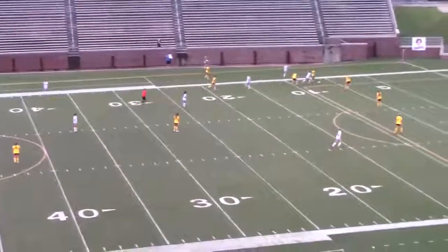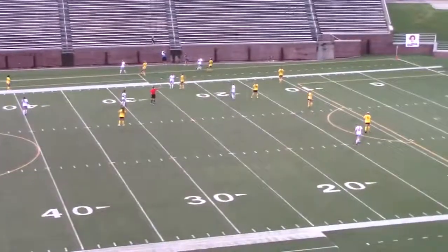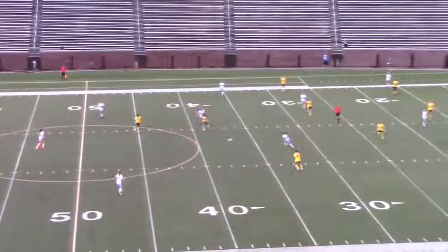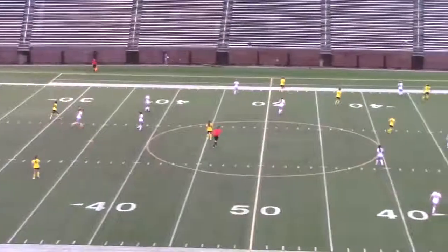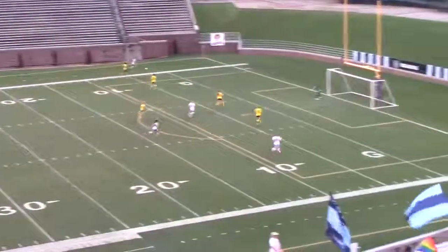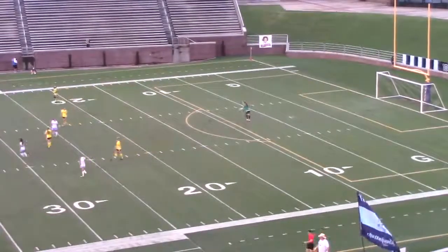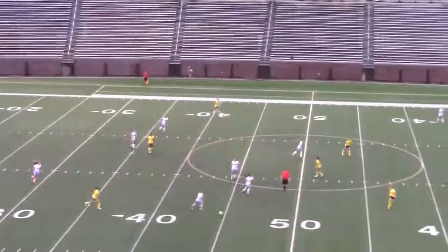Peachtree City trying to move the ball, but it's taken away. Looks like by Emily Sadler. Pass up ahead for Mustafa. Too far. Summer Lanter trying to find some breathing room. And she gets it. Crosses this one in. And it's well defended by Charlotte McCormick for Peachtree City. He's going to kick this one well beyond the midfield mark. But Chattanooga's defense taking the ball back again.